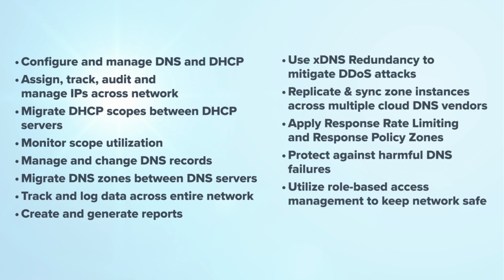Additional security features such as response rate limiting, response policy zones, and the unique multi-platform XDNS redundancy feature protect your network from DDoS attacks and other harmful DNS failures.